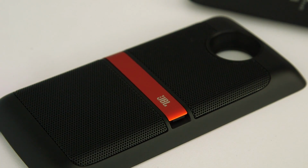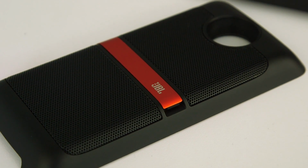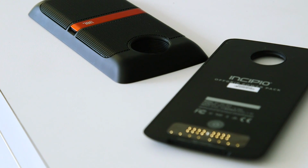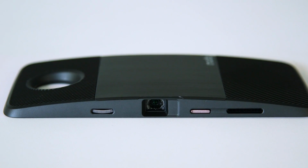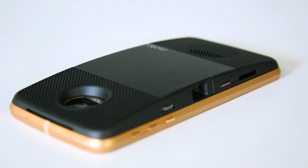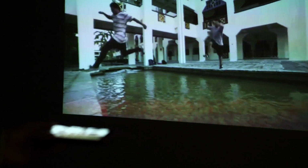Beyond that, JBL has also worked with Motorola to create a speaker that magnetically attaches to the back of the phone. Once that's plugged in, any audio playing through the device will run through the speaker on the back instead, which is neat if you want to share with friends, and perhaps most importantly, if you want to share video with people and you don't want to pass your phone around, you could attach a projector pointed at your wall and have a great time.